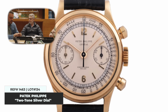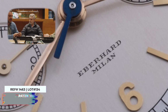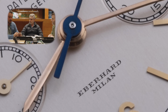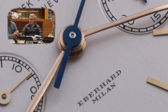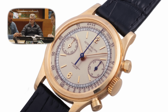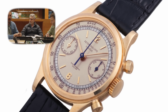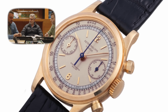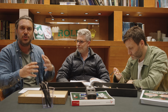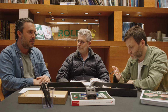It is the nicest example of a Patek Philippe 1463, which is a waterproof, screw back chronograph, with a two-tone dial, double-signed Eberhard. I've never seen an Eberhard double-signed 1463 before, and I've also never seen such a pristine example. The two-tone dial, it's something I wish all of you could see in person. It just tells you how maybe my vision was of other dials, because this is a benchmark kind of dial for me.